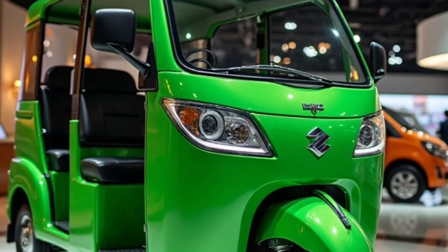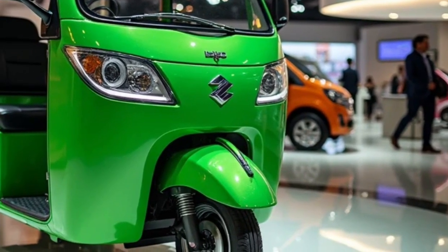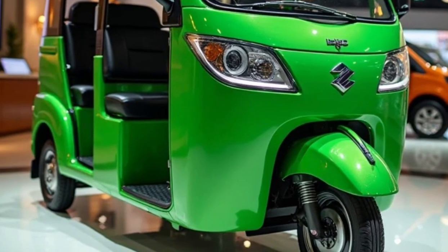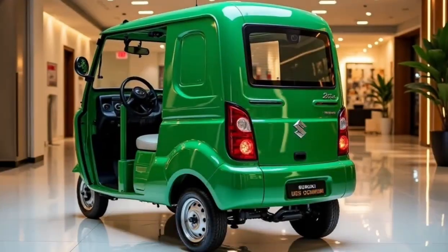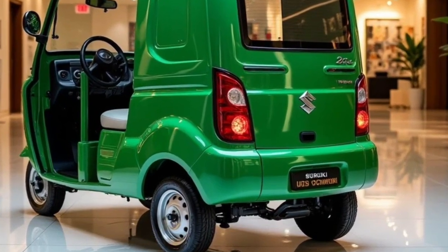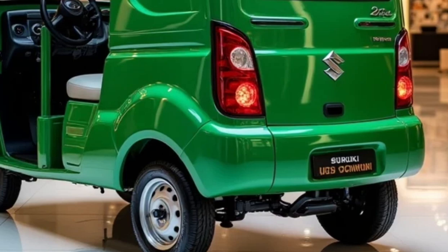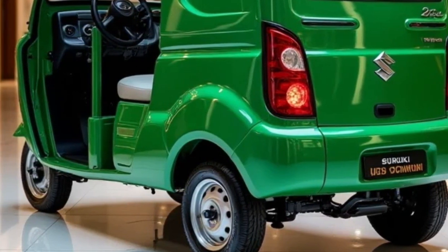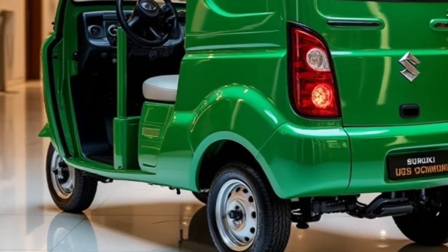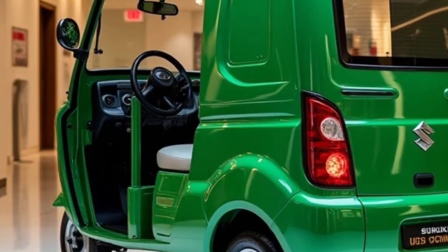Safety has been a major focus in this model. The braking system has been upgraded with front disc brakes, offering better stopping power and control. The rickshaw is also equipped with high-traction tires, reducing skidding risks on wet and slippery roads. Additional safety features include seat belts for passengers and a reinforced chassis that provides extra protection in case of impact. These improvements make the 2025 Suzuki Rickshaw one of the safest models in its category.